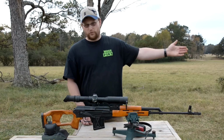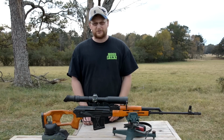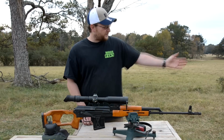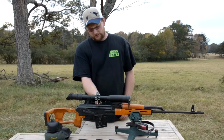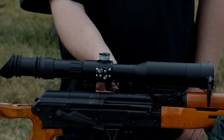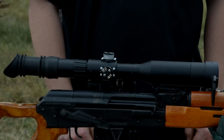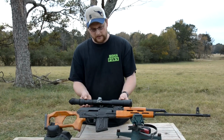We're going to shoot it at 440 on the gongs, and since we already have an idea of where the zero is on it, and since we already have an idea of what the accuracy potential is, we're going to go ahead and put it out at 440. It does have an illuminated reticle. You throw this switch and the reticle lights up either yellow, blue, green, or red. You can change out the little diode in there and it can make the reticle any color you want. Pretty cool setup.